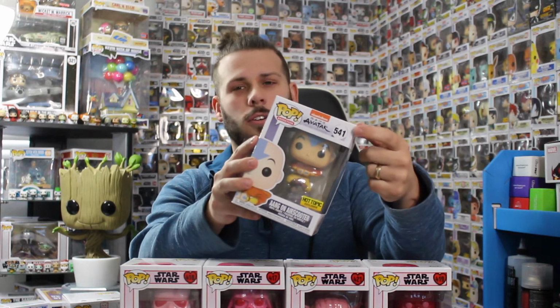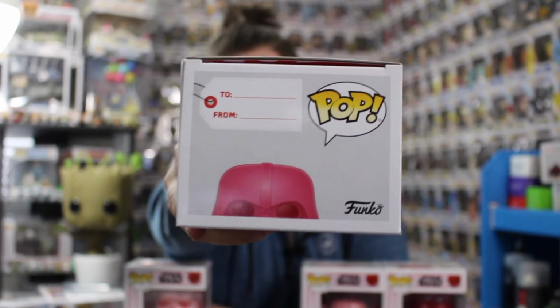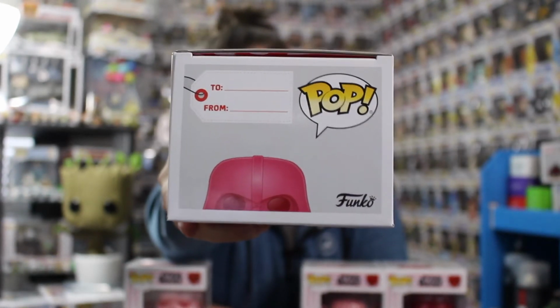But where these separate from all the other ones is in the little things. So for instance, let's take Aang on the air scooter here. So normally on a Funko Pop, you get this circle over here with the number on it, and that's pretty average. Now on these Funko Pops, instead of the circle, they have a heart. So as you can see, the number is inside this cute little heart. So this is one area where I think the small things just kind of made a big difference to me with this set. Also on the top right here, they have a little to and from, so you can, you know, send it as a little gift, which I think is super cool.